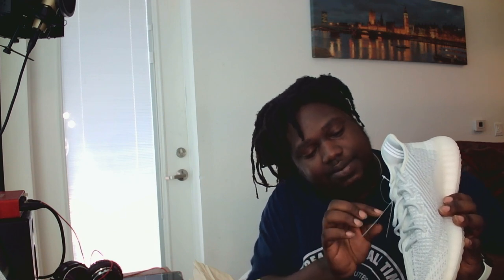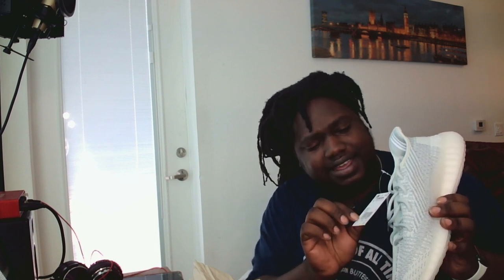See, it comes with the tags, comes with the size on it, the type of Yeezy Boost, the serial number, I guess, down here. Manufactured in the UK. Probably not in the UK, but you know what I'm saying? But hey, this looks nice as fuck. Look at the lace too. The lace comes thick like the regular Yeezys. And look at how the lace looks. Look at this.